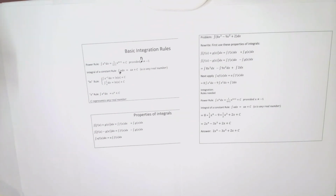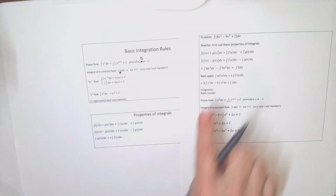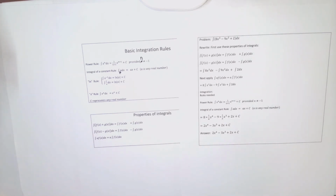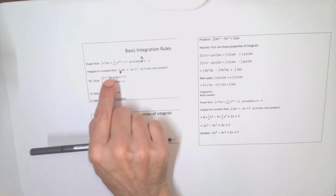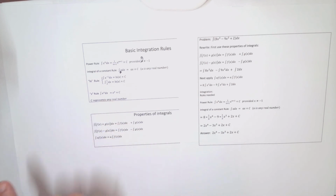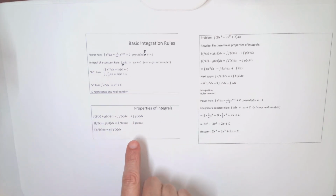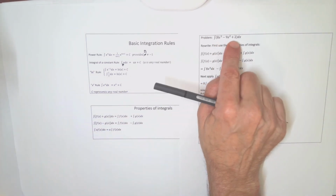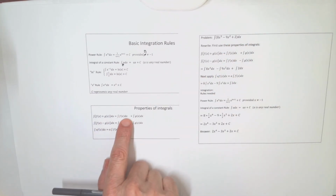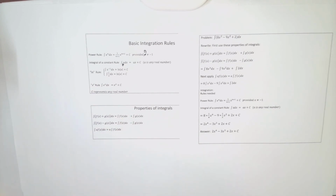If I'm given a polynomial like this example and I'm asked to integrate it, I don't know how to integrate anything but really just a letter raised to some power. So I need to get the problem rewritten so that each integral is just x to some power or a constant or an e, but I don't have e's here. So some properties of integrals are going to apply here. It says if inside an integral you have adding or subtracting, you can break one integral up into multiple integrals, keeping the signs between them.